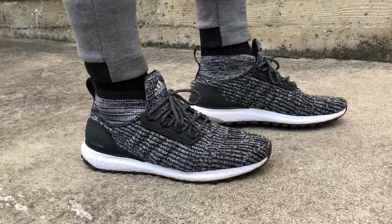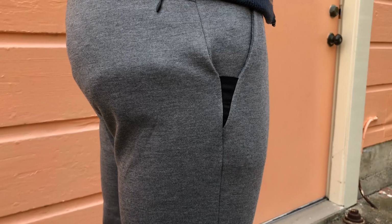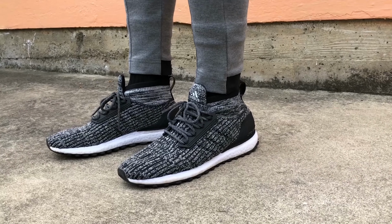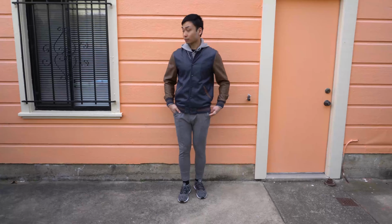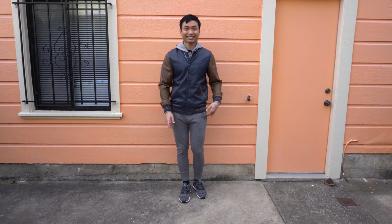I think these shoes match the joggers so well because the joggers aren't just plain gray. They have this speckled gray tone, just like the Adidas Ultra Boost. Also, I had to throw on some black socks to match the black accents from these joggers. People don't realize this, but picking the right color socks with your outfit really does make a big difference. So that was my mindset coming in with this third and final outfit.